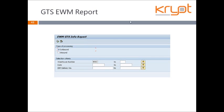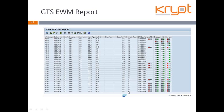So if you look at this input, sorry, you basically tell which warehouse number, and you have a couple of other options in terms of processing date, or if you want to, select a particular delivery and check its status, that is also possible. Like you see here, we can check both inbound as well as outbound. In this case, I'm going to check on the outbound deliveries, and then if I execute this, what I've done here is, this is basically the EWM system. I've executed a dashboard in EWM which pulls GTS information and tells me what kind of block I'm going to have on particular delivery numbers.